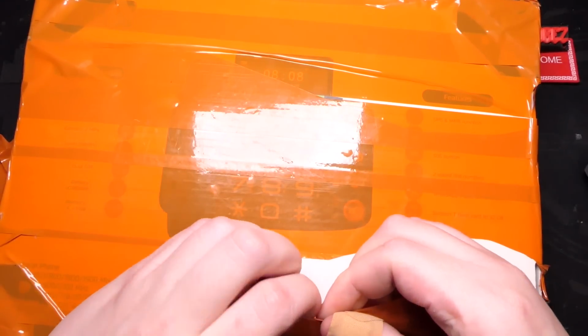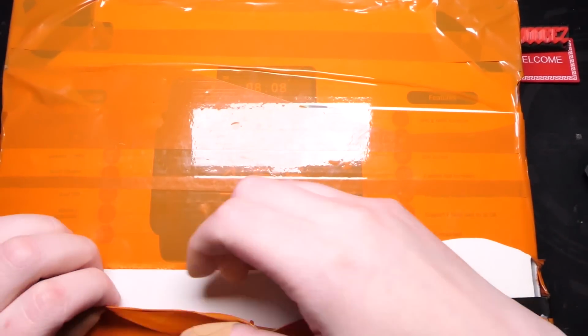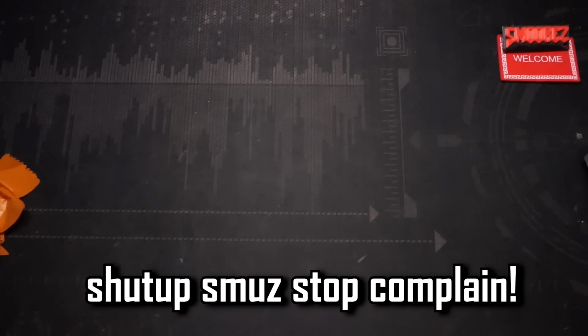I don't think I'm going to be able to get into this box in one piece. It's okay. Maybe. Oh, hello. I ripped half of the IMEI sticker off. That's okay. Oh, the tape smells like Chinese newspapers and old farts. This is ridiculous. Why would they do this? Bro, it costs 5 cents for a box. Just give me a box.